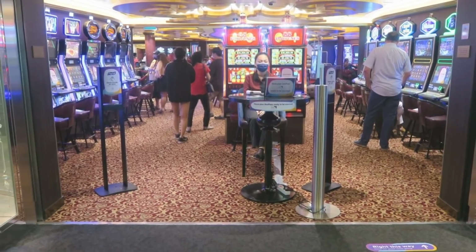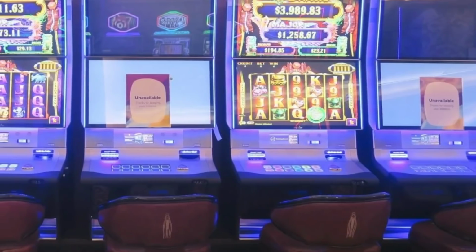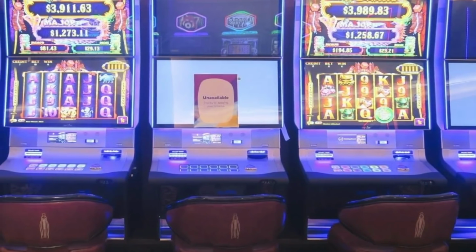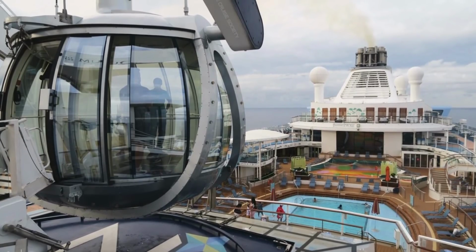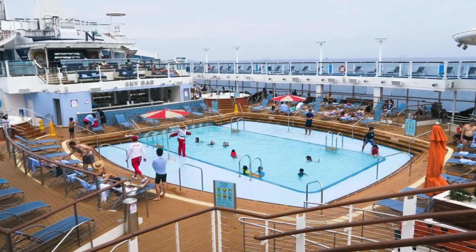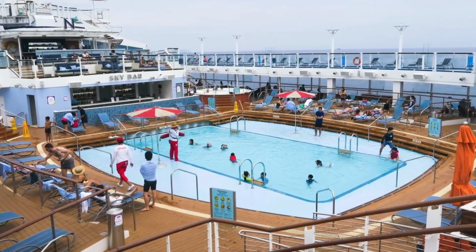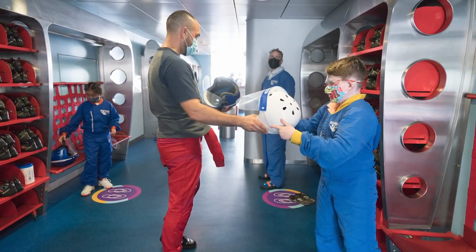The casinos are open, of course, but there's social distancing enforced as well, which basically means that some of the casino machines are unavailable in order to make sure people aren't too close together. North Star is operating, but it only allows 6 guests at a time to ride. And like North Star, other onboard activities are also available. But again, social distancing is the big common thread among all of these things that we're seeing. There's more spacing. It requires maybe less capacity, but it allows for a more healthy approach to what Royal Caribbean is trying to do, which of course is to keep everybody safe.